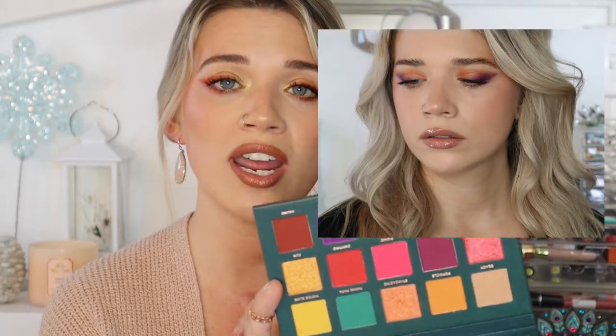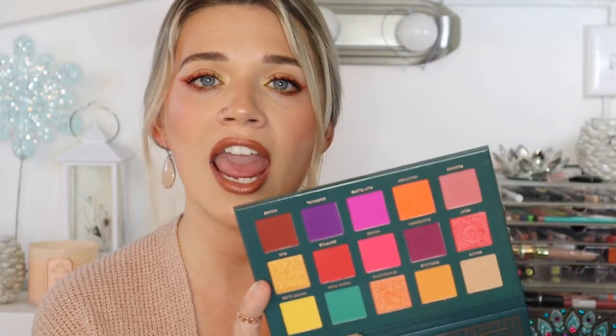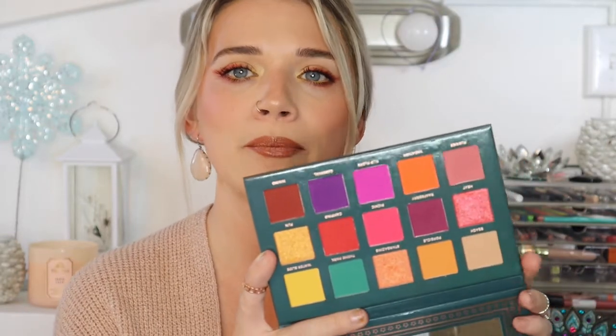I do believe I got this in a BoxyCharm, but I do really enjoy the color story, and if I'm looking for a really bright, vivid summer look, I'm definitely going to go to this palette because the pigment and the payoff is really incredible for this palette.